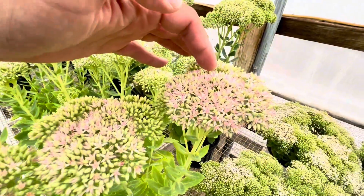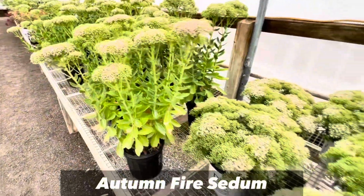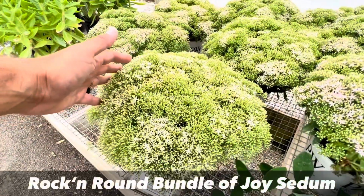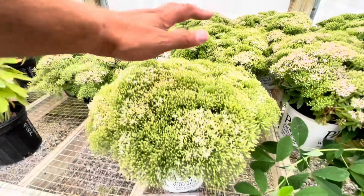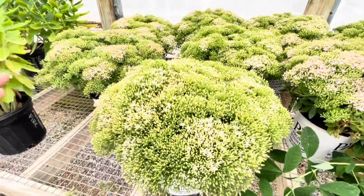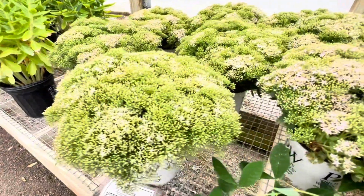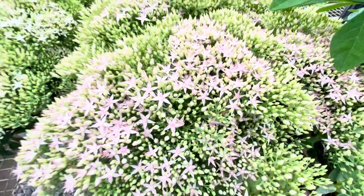The sedums are just starting to bloom. This one's got a beautiful pink start to it, and this is kind of more your traditional Autumn Fire variety, but this one here, I think it's called Bundle of Joy, and it's a more compact variety, so it gets much more of that kind of muffin type of shape to it, really tight flowers on it, so the whole thing becomes a bloom as it starts to flower. So you can see it's got that nice little pink color coming through, really great.